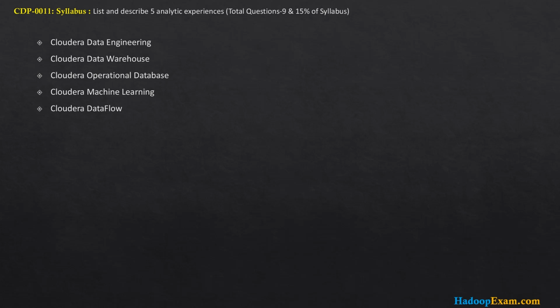So Cloudera Data Engineering, what data engineering functionalities basically, correct? How you can define a data engineering role, what components you should know from the CDP to become a data engineer. So that is what you need to understand. Then Data Warehouse for reporting and so on. Operational Database, which is similar to transactional data, if you want to store it, how you can use a big data platform. Cloudera Machine Learning, how you can use machine learning for implementation of various artificial intelligence and machine learning content. You need to use Cloudera Machine Learning for that. And Cloudera DataFlow, that is a very specific flow engine created by Cloudera. That is all. So you should know all these roles and behavior, and you should be able to answer 9 questions based on that, which covers 15% of the syllabus.